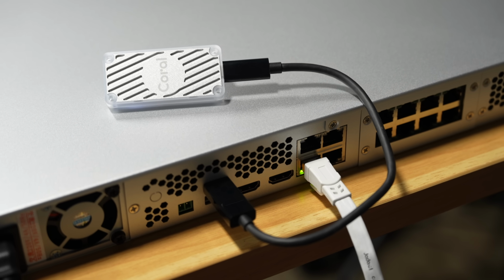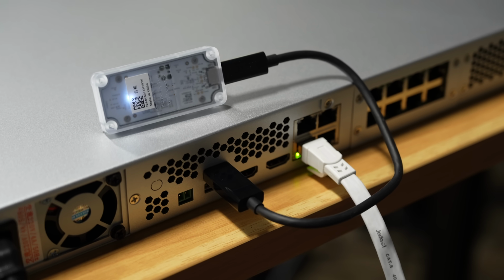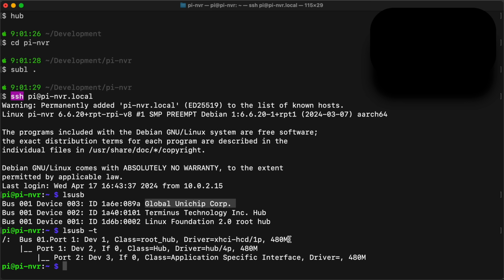You can see that it sees the USB device. It's called Global Unichip Corp. I think it used to be Google Incorporated, so I don't know why the vendor has changed on the Google Coral. But I plugged that into the box. And it's USB 2.0, so you can see it's 480 megabits. But that should be okay for inference, especially for just a few cameras. But we'll test that and make sure.